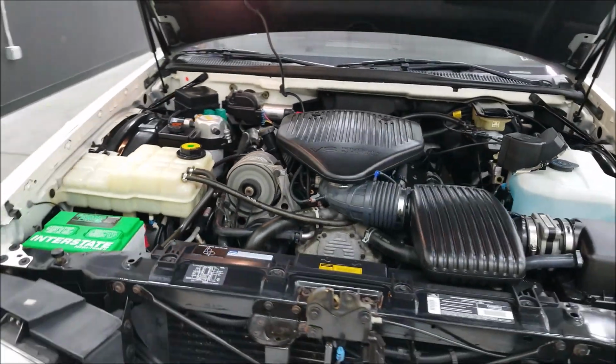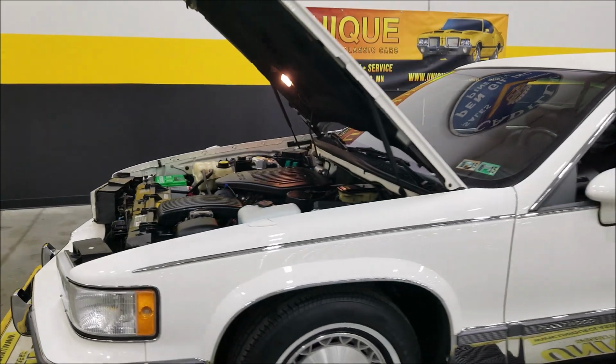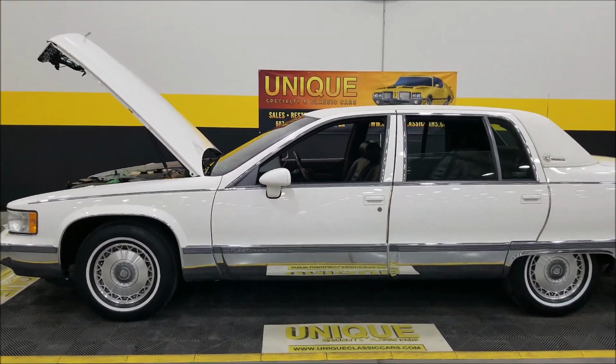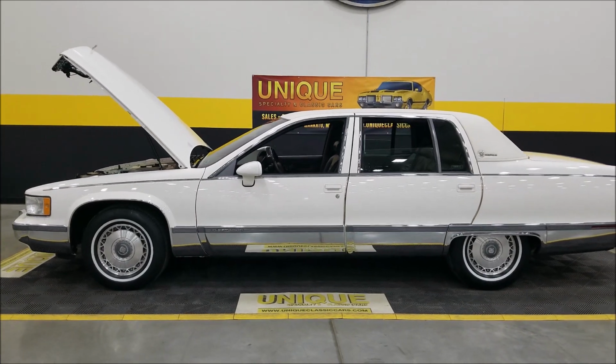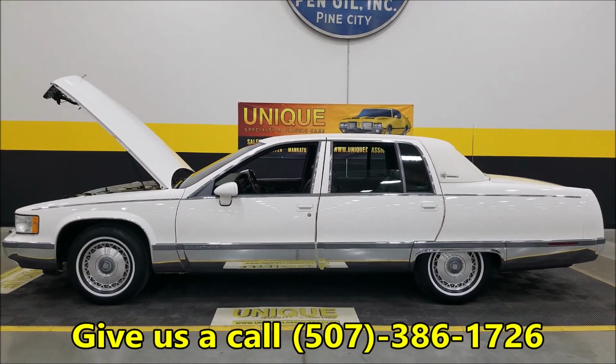So there you go. 1994 Cadillac Fleetwood Brougham. Clean Carfax, low miles. Original color, original interior. Very nice looking car.